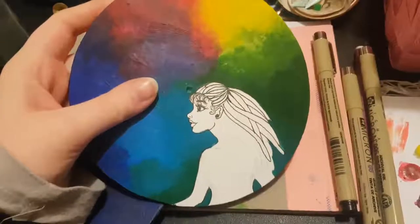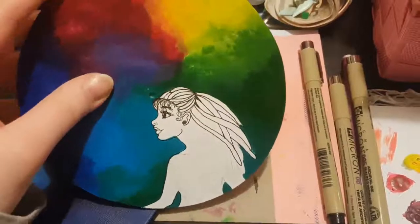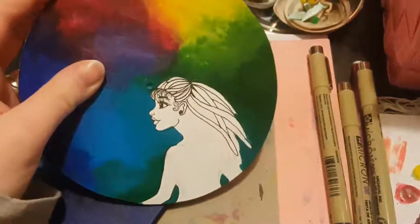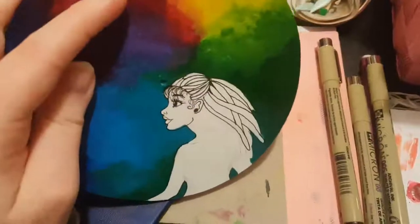Probably gonna repaint this one just a little bit. Started out wanting a rainbow background and then the girl would be black and white with white and black stars on it, but I mean, it looks cute, but not really coming out the way I thought it would, so I'm gonna repaint this. And let's get started.